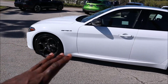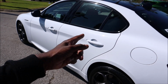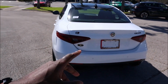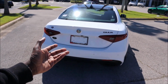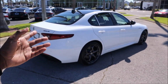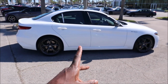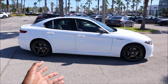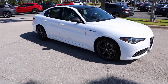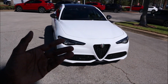So here we are, now done in white. I definitely like the carbon look. It stands out the most when it comes to the Estrema, because it's $9,100 of options on that Estrema package, making this the most extreme Alfa Romeo Giulia with the limited slip diff and the active suspension as far as performance goes. Well, you gotta look the part, right? And with the carbon fiber accents against Alfa White paint, you can definitely tell that there's something a little special when it comes to the exterior.